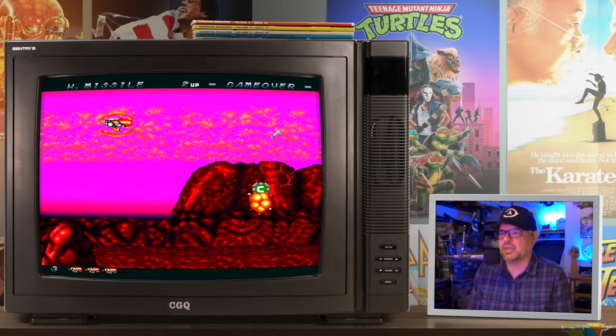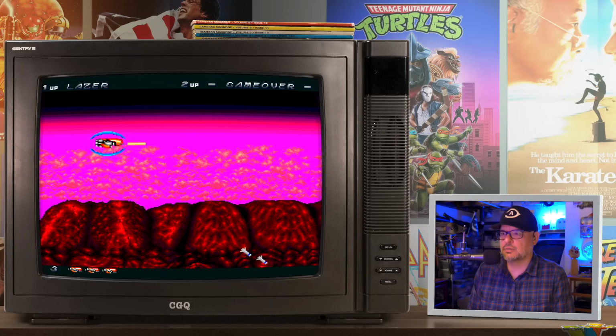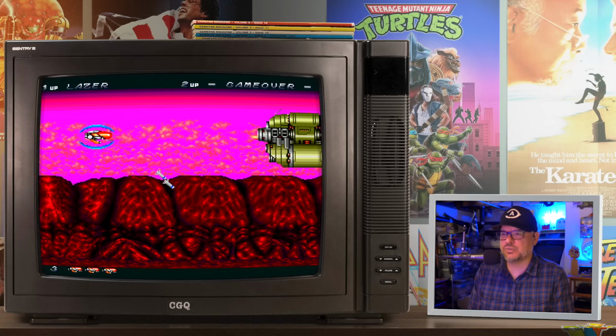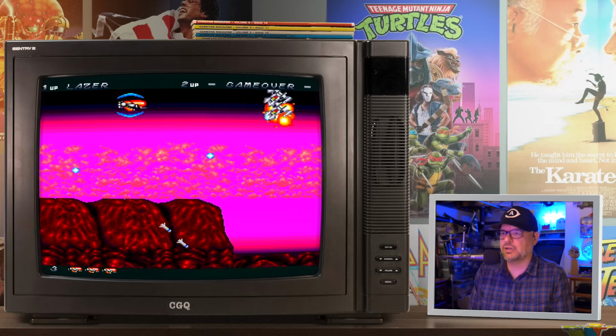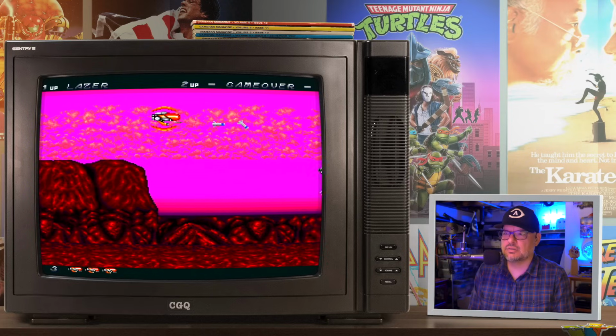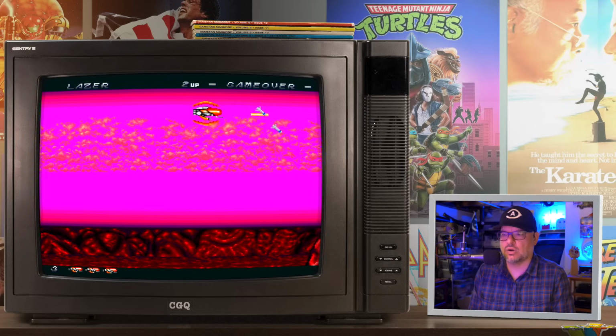There's 3 different weapons you can get in this game. The red one is the good one, because that turns into a spread weapon and a laser and whatnot. And so, like, get away from me. So that's good stuff. So the homing missiles are... You would think that would be cool. It's not cool at all.